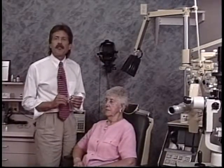Now, applying ointment to the eye is basically the same process, but it's a little bit easier to do, and it's also quite a bit messier, so you have to be a little prepared for that. With ointment, you don't have to worry about the ointment flushing out of the eye as we did with drops, because it stays in there all on its own.